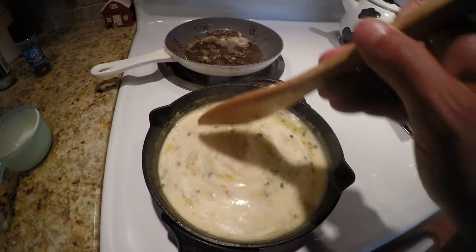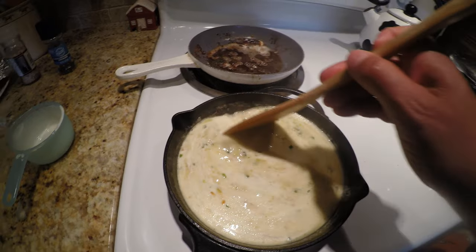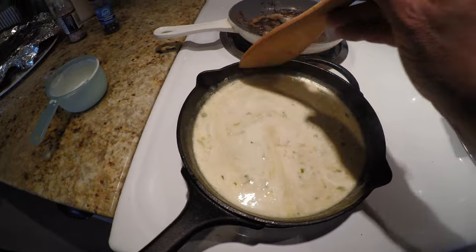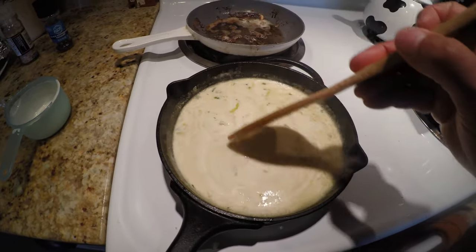We're gonna start plating spinach and the fish now. Once we get this all stirred up, mixed up really good, we're gonna start plating. This should be ready in about 5 minutes.